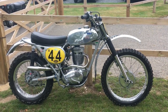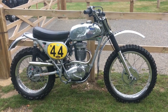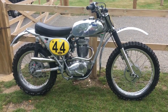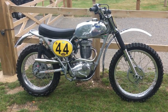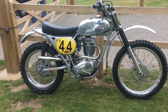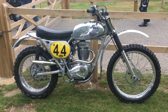There's an interesting bike. You think from a distance that this is power set, maybe a B25. However, it's a B44, well modified. A lot of engineering gone into this. It's been converted to oil in frame, but it's a matching numbers B44 Victor. So not the power set, but nevertheless another nice bike, and ridden here today. Looks really good.